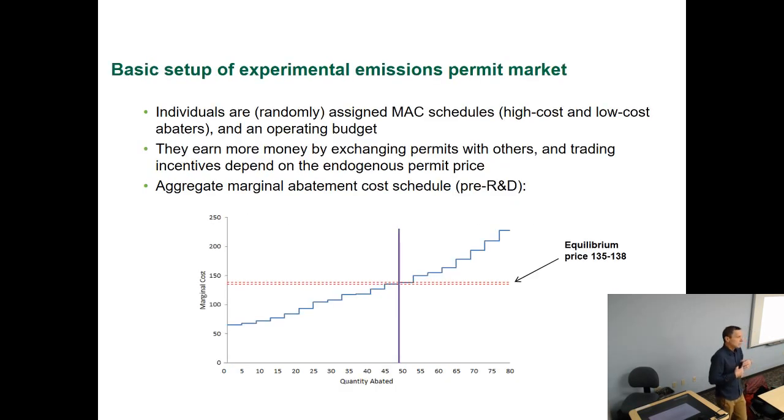All right, so segueing now into how to set this up in an experiment, what we do is we bring our subjects into the lab and assign them marginal abatement cost schedules, randomly assigned to high and low cost abatement firms. The subjects are going to be making the decisions as the firms, and they have an operating budget, and they are trained that they can walk out of the experiment with considerably more cash if they do some trading that allows them to lower their cost of meeting the environmental objectives that we've provided.